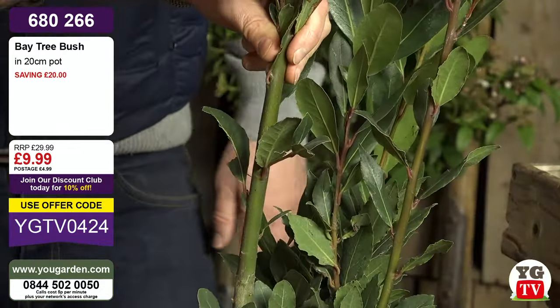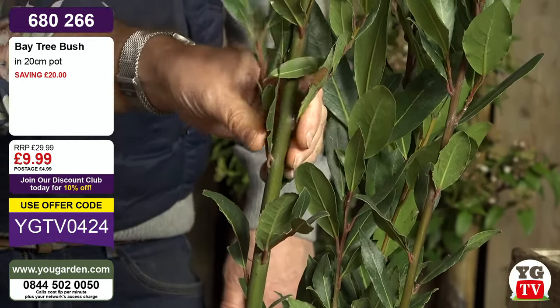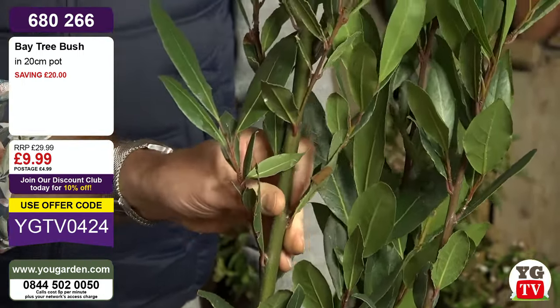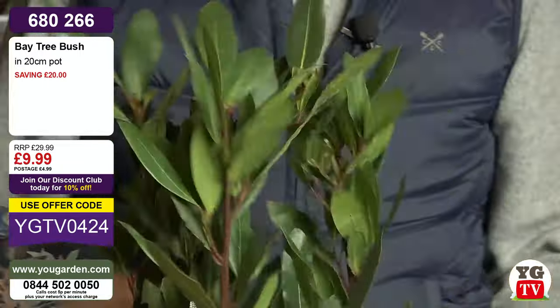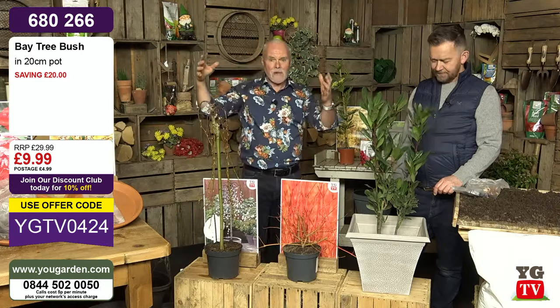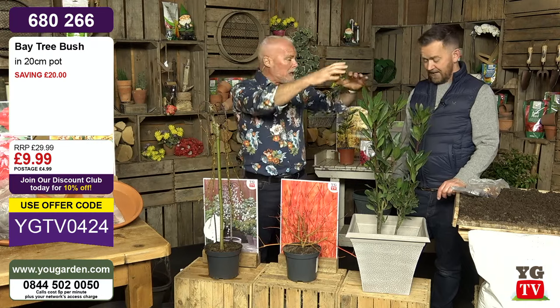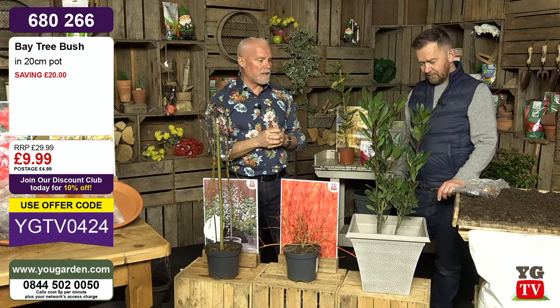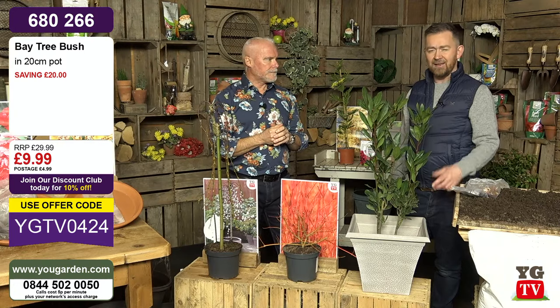And then you've got the lovely red marking of the younger stems at the top, which makes a great contrast with the leaves. Evergreen, with yellowy whitish flowers in the spring. And you can leave this to grow into a wild natural shape if you want to, or you can turn it into topiary and clip it into a shape of your choice. It's up to you. But what I love about bays is that they never let you down.